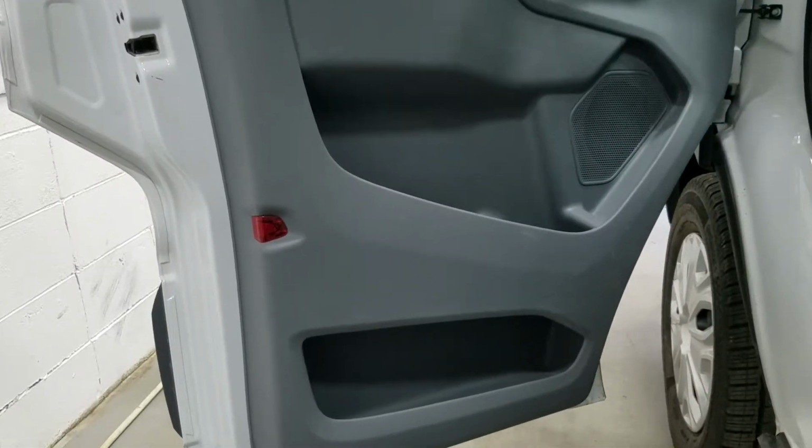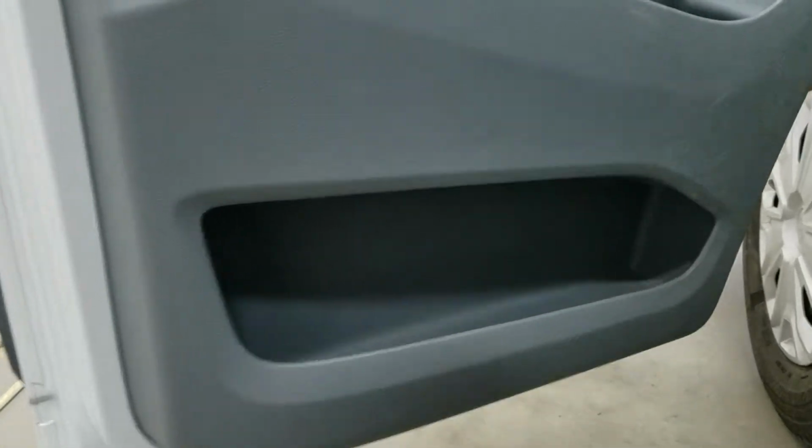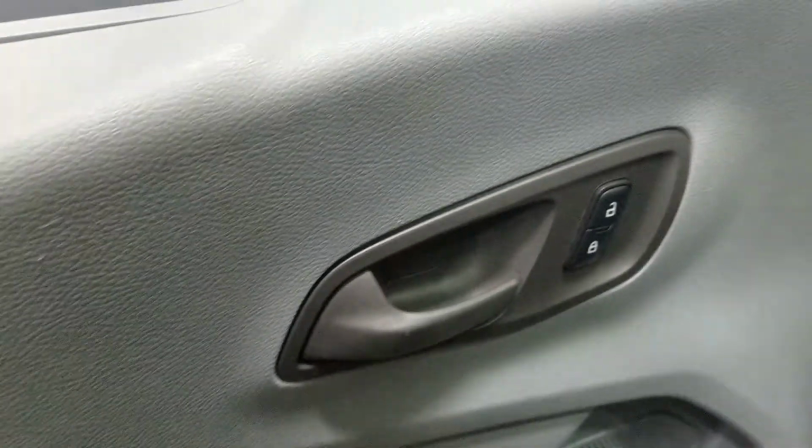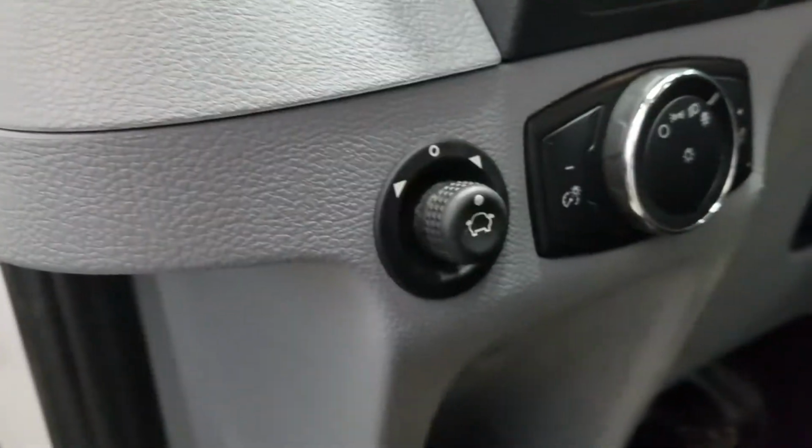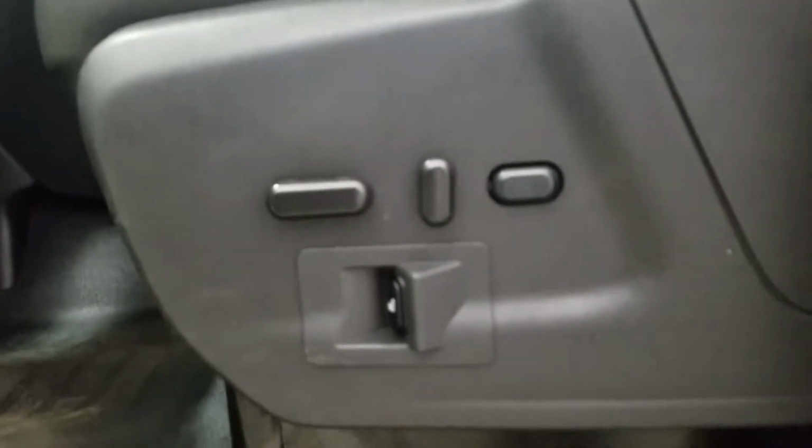We have tons of driver friendly features, including lots of door storage, as well as a cup holder compartment and power locks and power windows. We also have our power adjustable mirrors, as well as our automatic headlamp dial. And as we get into the cabin, the driver is able to enjoy a 10-way adjustable seat with heated seating.